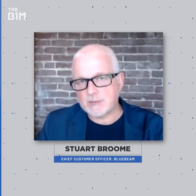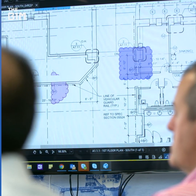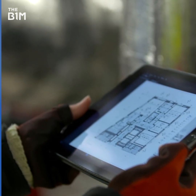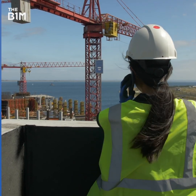So Bluebeam software supports a sustainable business strategy in a few different ways. I think the most obvious one is by removing paper and enabling digital workflows. Bluebeam Review, one of our solutions, removes any need for printing because it provides the ability to take drawing output from virtually any authoring tool.